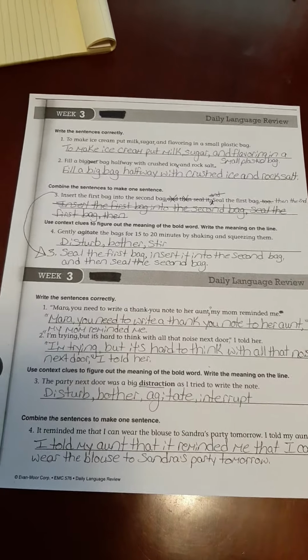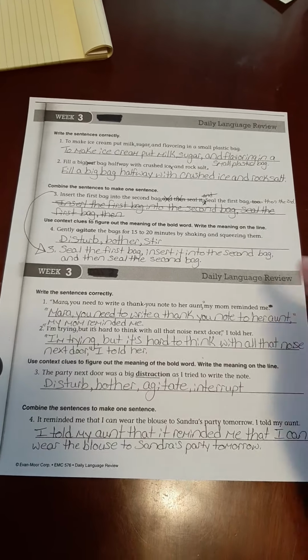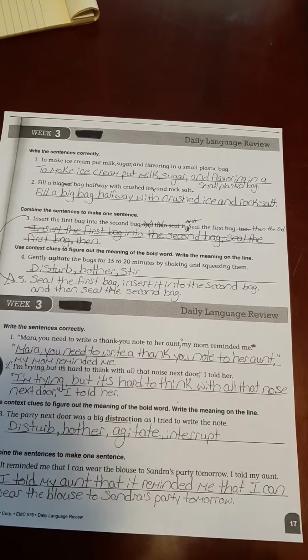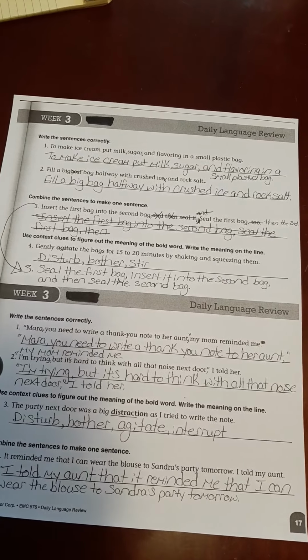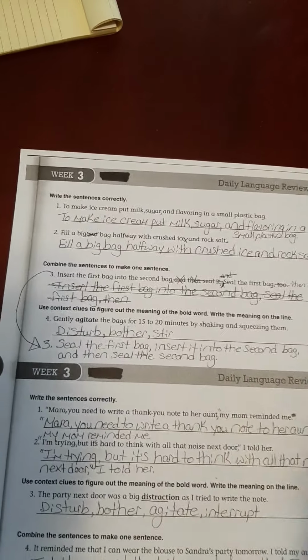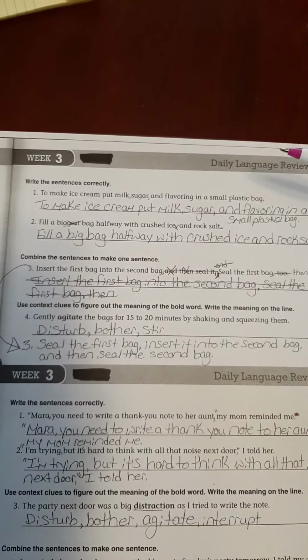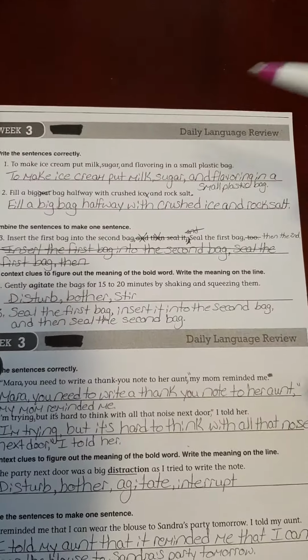Okay, I'm here to show you all the answers for the week number 3 daily language review worksheet, which obviously I'll be posting to the Google Classroom, and I'll take a picture of this too and post that as well. So first, the first two say to write the sentences correctly, just like we did in weeks 1 and 2.